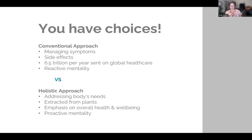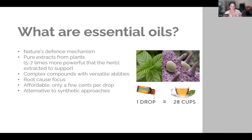I'm a mum, and I'm here to share how I've used the oils and how it's helped us, rather than using pharmaceuticals that can sometimes be a band-aid effect. There's a time and a place for that, but it's nice to know there's something natural that you can use that works. So what are essential oils?